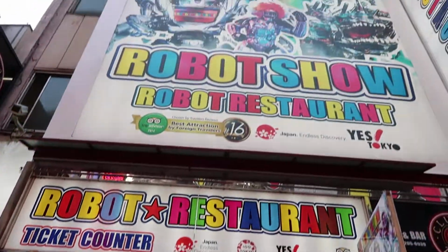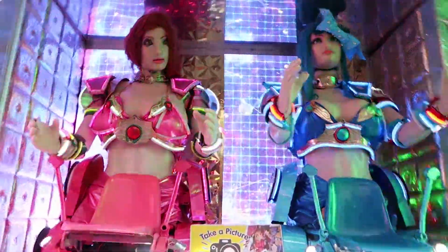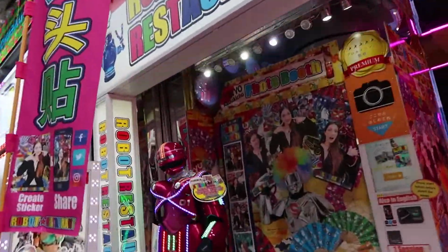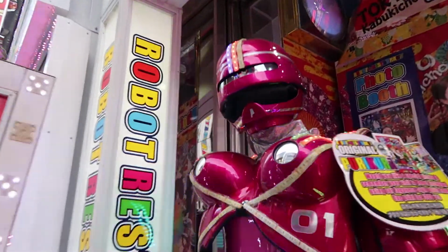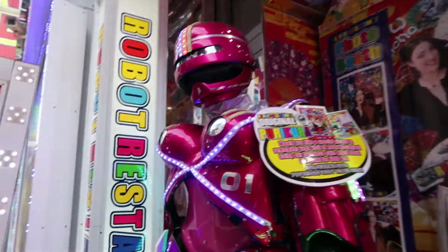Look at this robot show. More crazy robots. Robots everywhere. What is this? 8,000 yen equals $72, which is too much money for us. And that doesn't even include dinner, that's separate. You have to pay separately. So we're going to give that one a miss.